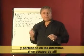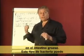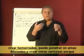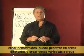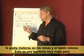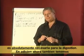If it escapes out of the bowel through some type of hole, what we call leaky gut syndrome in the large intestine, this type of bacteria can then get in and create hemorrhoids. It can go to different areas and create varicose veins because it likes to get into venous or vein tissue. It's a nasty little bacteria, but it's absolutely needed for digestion.